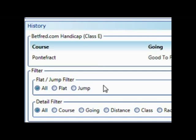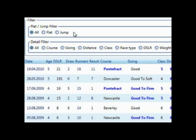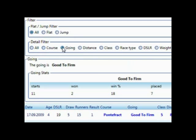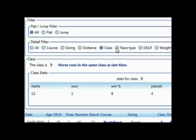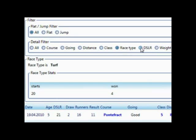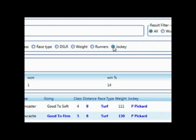The filter menu arms you with detailed information at the click of each button. Choose to filter between flat, jumps or all, results, won, placed or all. You can then use the filter details, which allows you to select course, going, distance, class, race type, distance last run, weight, runners, and jockey.